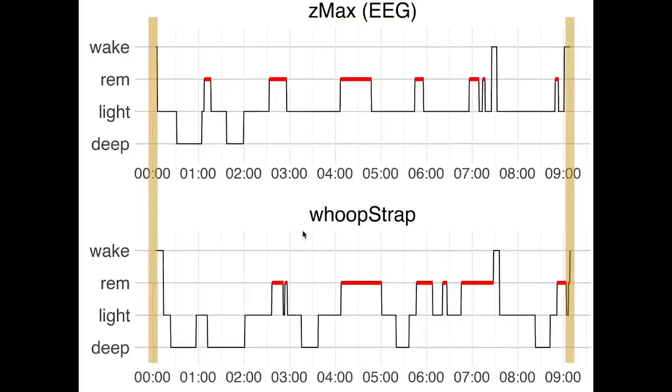Now in general, the moment I fell asleep and the moment I woke up were detected pretty okay, though sometimes they were slightly shifted. Overall, I'm pleasantly surprised with the sleep tracking of the Whoop strap.